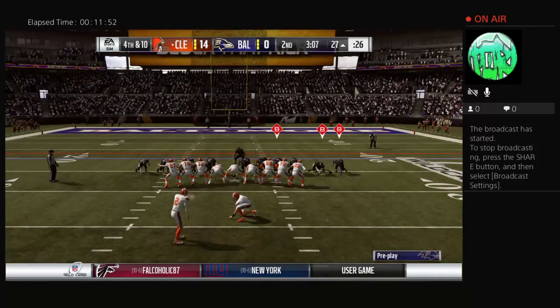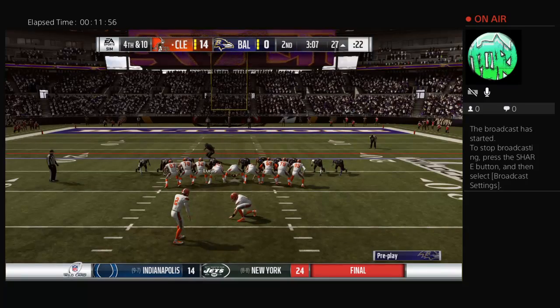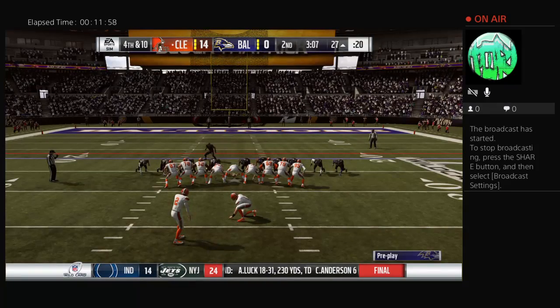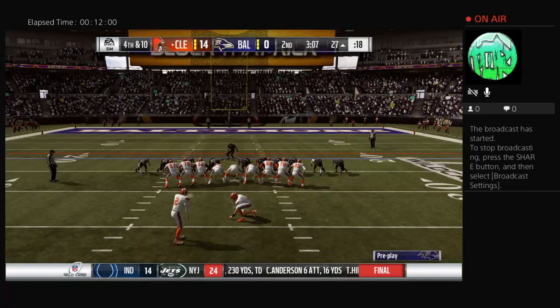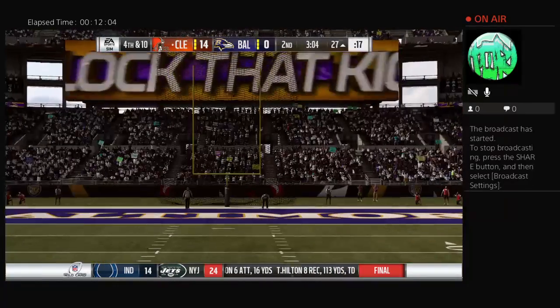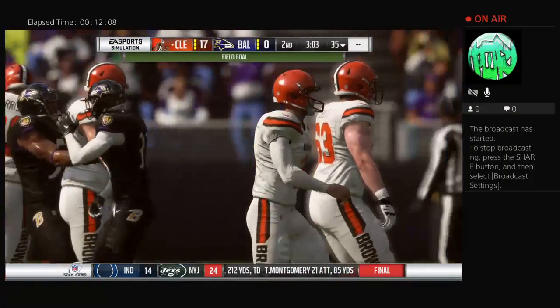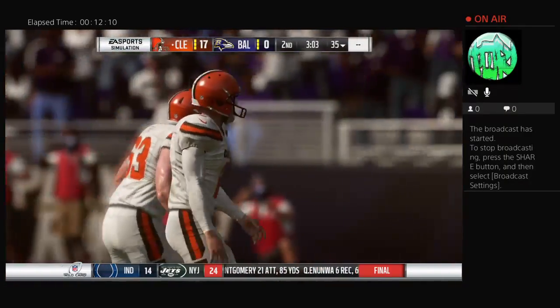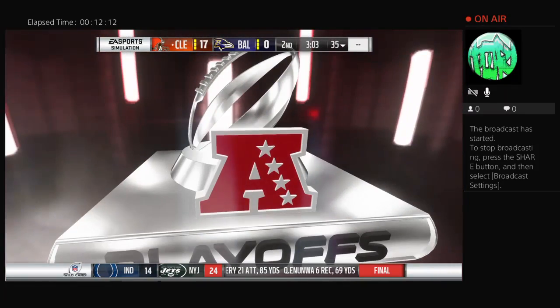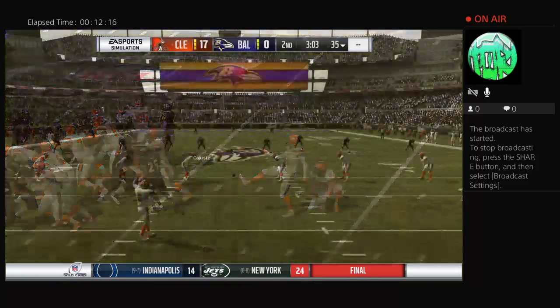Now Mason Crosby on for the field goal. This from 44 yards away. And Crosby puts it through. And the lead will grow. It's now 17-0. So chalk that down as an 8-play drive capped with a field goal.